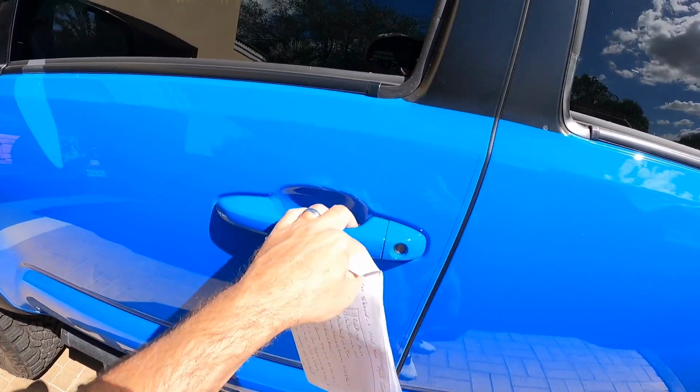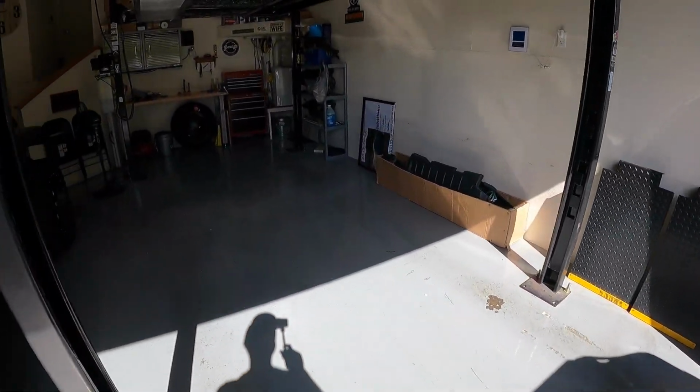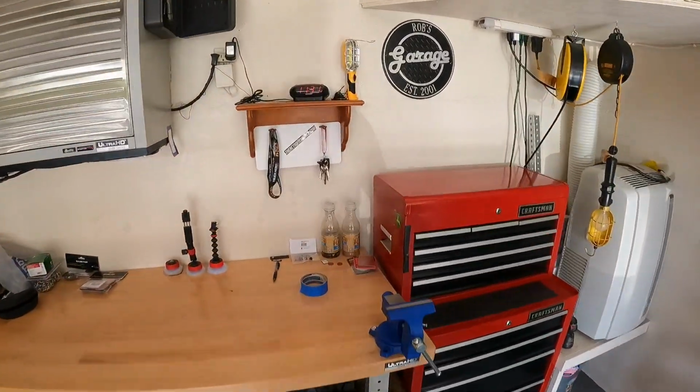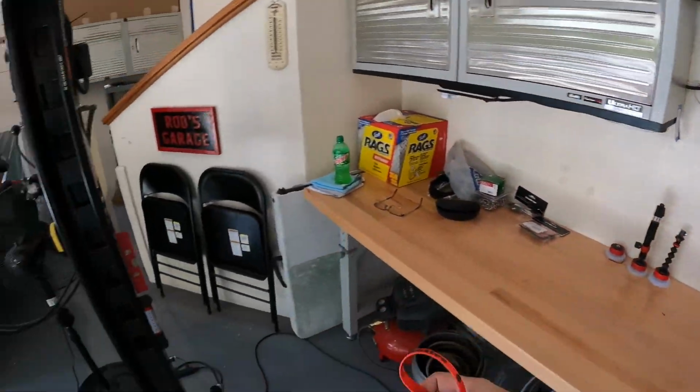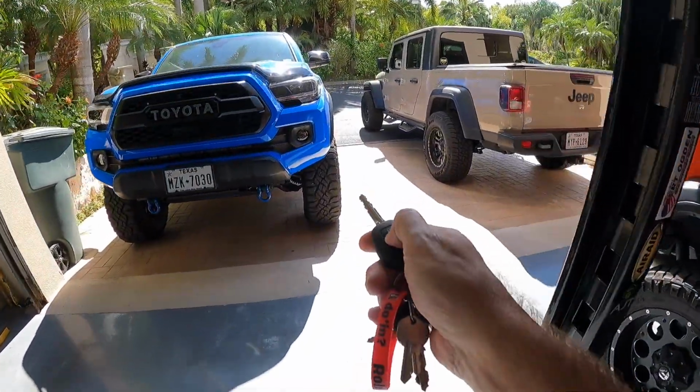Next up, we gotta open it up. Oops, I have it locked. Well, that doesn't work very well. I knew that was gonna happen, see? Let me grab the keys here. That would help. Let's go ahead and see if I can't unlock the truck.